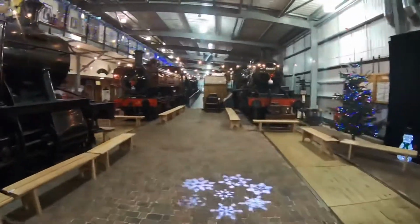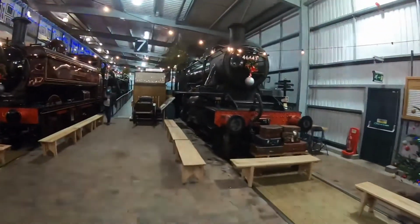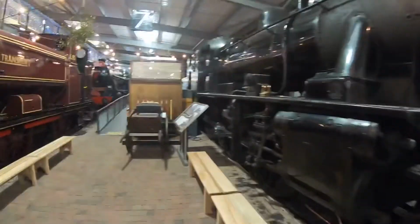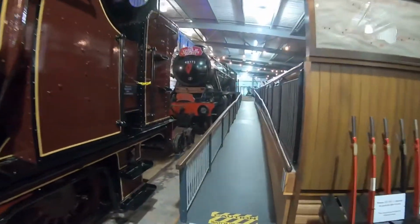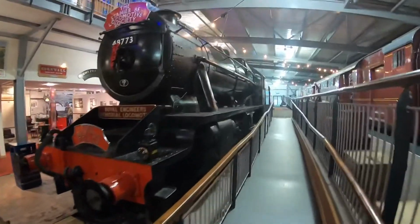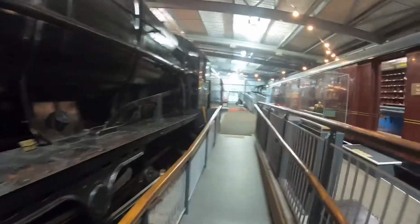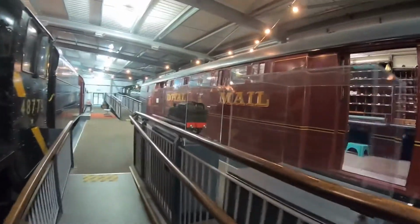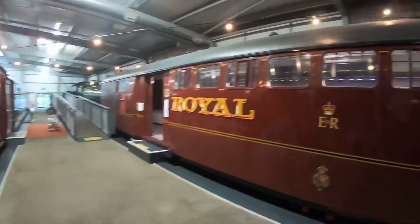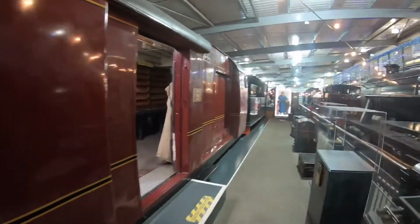So coming down to the other end, we have got a pannier here in London Transport livery, an Ivatt 2 tender in wonderful BR black. Coming up here, we've got an 8F number 48773. Alongside it, we've got a Royal Mail TPO coach, which would be used to haul parcels and letters across the United Kingdom.